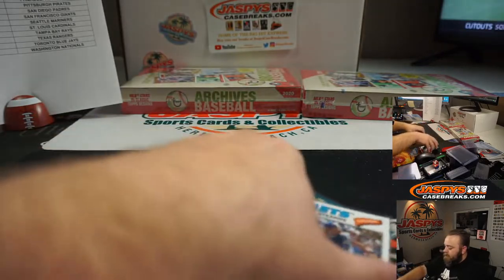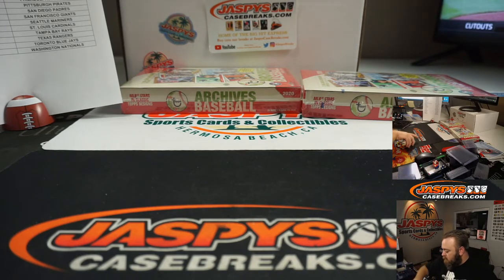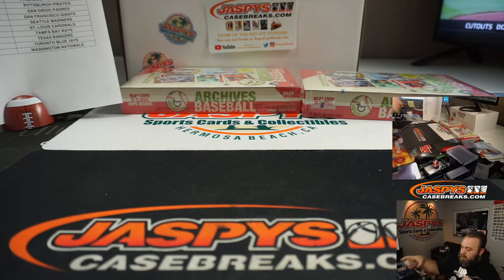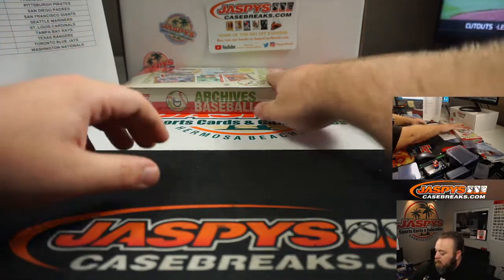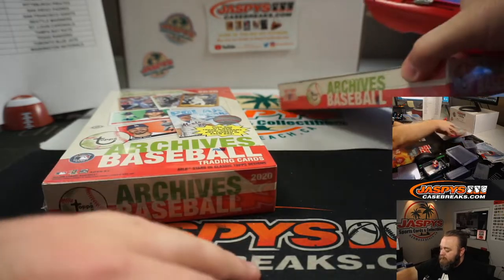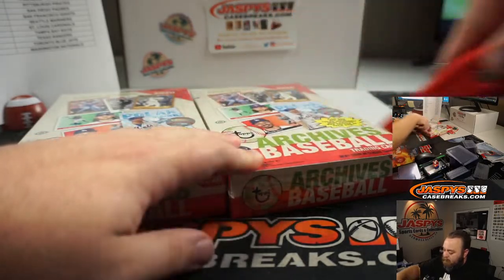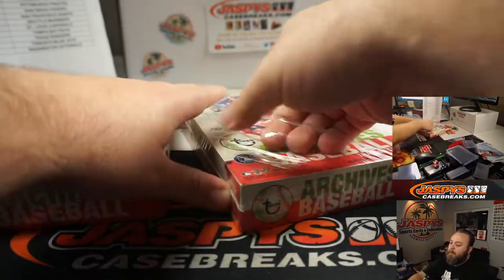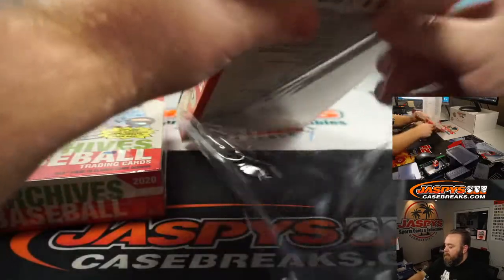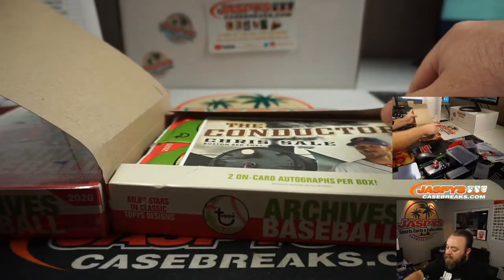Yep. I love those classic green borders. I think that's the 93, right? Two boxes, guys. It's been fun. Let's see what we can end it with.